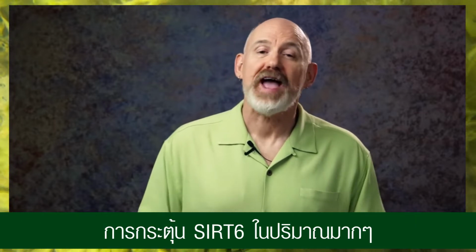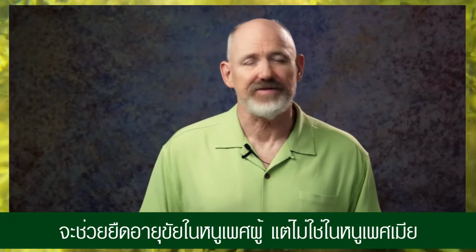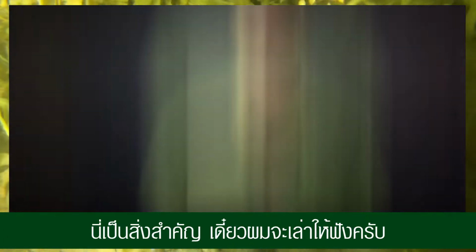In a study done back in 2012, overactivation of SIRT6 extended lifespans in male mice, but not in female mice. It turned out that these mice had lower levels of insulin-like growth factor 1, or IGF-1. Now, this is important, and I'll come back to it in just a minute.